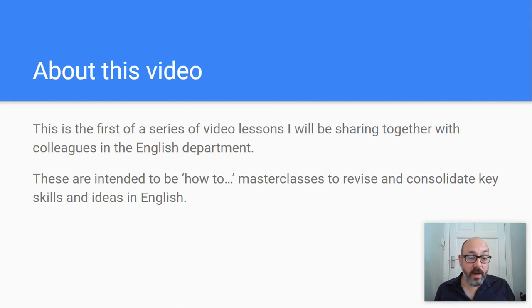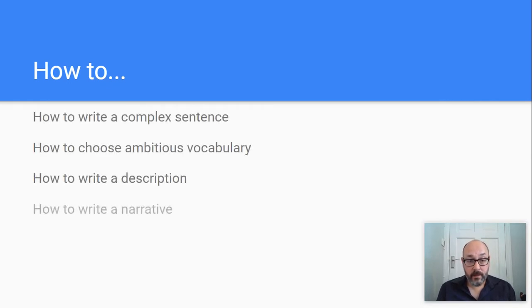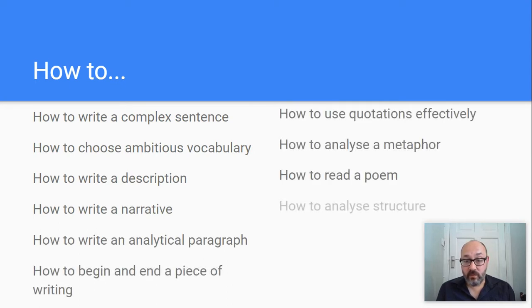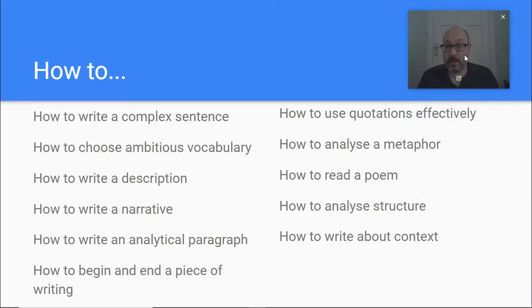Okay, so they're not really connected necessarily with the stuff that you're doing, the stuff on Show My Homework and the other things that you're doing. They're things that you can come back to again and again, because they're really important skills. So here are a few of the things that I hope we're going to be covering in these lessons. And as you can see, this is stuff that really matters in English. It's stuff that really keeps coming up again and again.